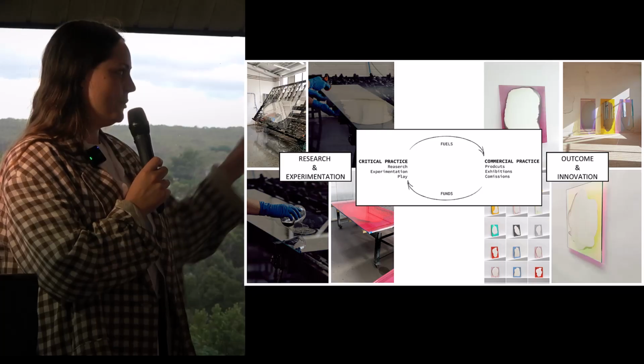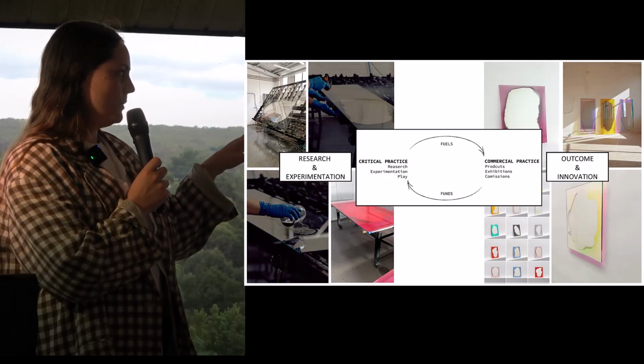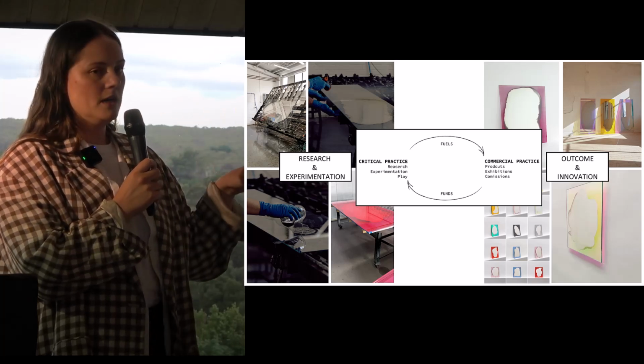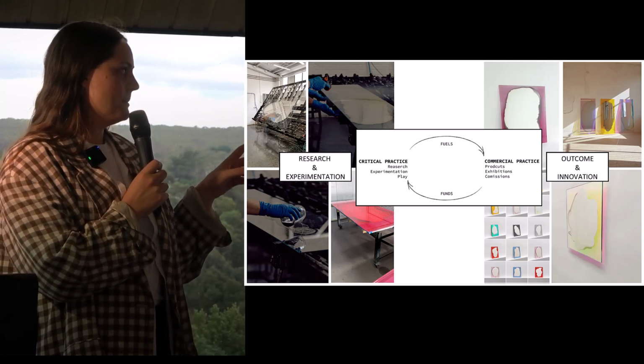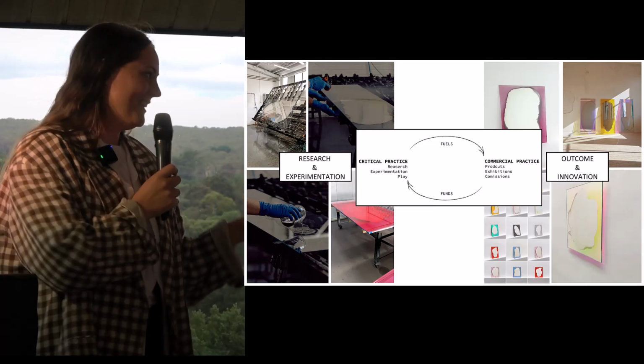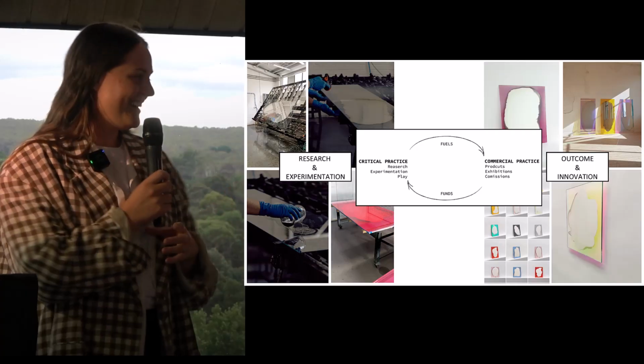It starts with this critical viewpoint, which is research and experimentation, which then fuels the commercial part of my practice and inspires productions, exhibitions and commissions that then in turn fund the critical side.